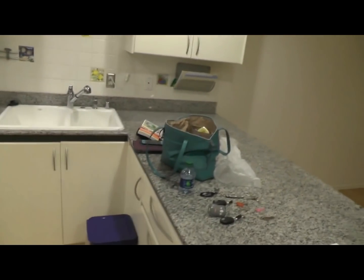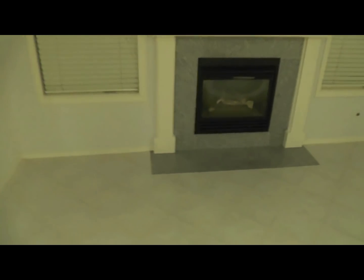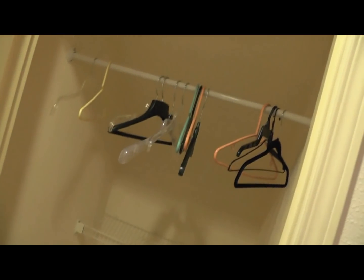We're obviously trying to get stuff in here and set up. Nothing's set up yet. Don't worry, we're going to be doing many, many more videos of this as we get it set up. Here's the living room with the fake wood fireplace. It's not real wood, but it is a gas fireplace. I actually want to head upstairs and see what's up there, but first let's check everything we got here. Oh, they left us hangers in the front hall closet. What the hell? I guess that's the crawl space.